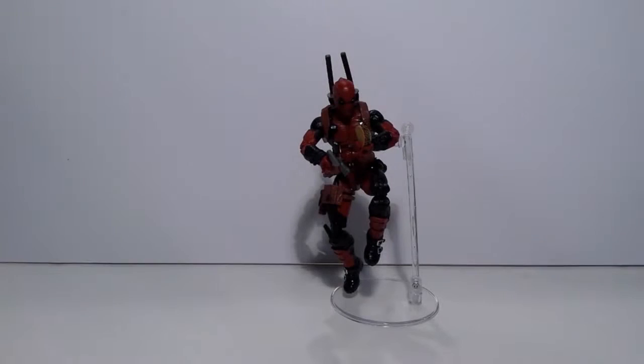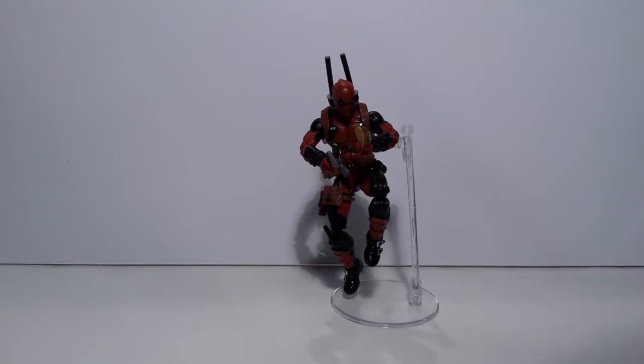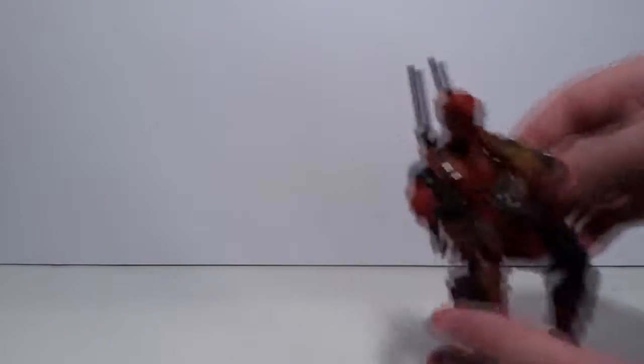And saving the best for last, now we have Deadpool, and this is a pretty good Deadpool figure. I think he was overdue for an update. The previous Deadpool figure was not so great. Neither was the Marvel Select Deadpool, in my opinion. He hasn't really had a decent figure up until now. So let's take a look at him.